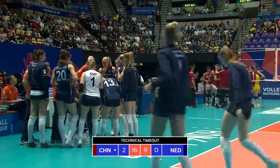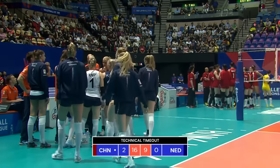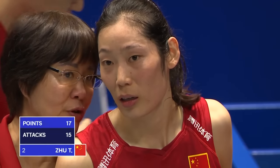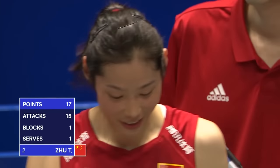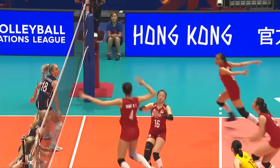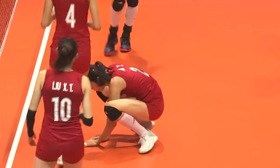Second, potentially the last technical timeout of this game if it keeps going in the direction that China want it, 16 points to 9. A few words there between one legend on the left, one in the making on the right. A nice smile there, not often seen from Zhu Ting, I like that. Yeah, no wonder she's smiling.